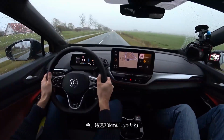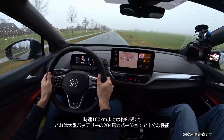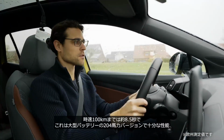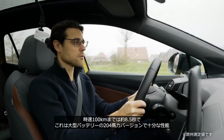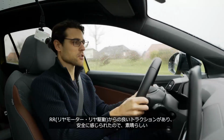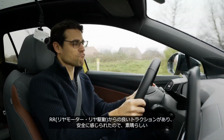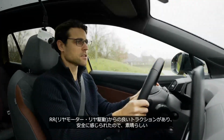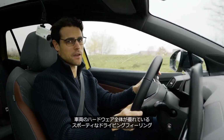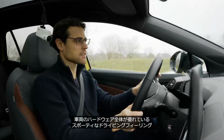Plop, that's it, 70 kilometers an hour. And to 100 kilometers, or 60 miles an hour, is about 8.5 seconds here for the 204 horsepower version with a bigger battery. And that's more than enough. And good traction there from the rear wheel drive. Also felt really secure. So this is really cool. The whole hardware of the vehicle is really excellent.